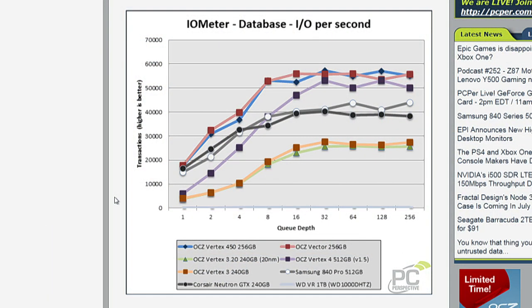And I say that on the hardest test that we run on SSDs, which is our IOmeter tests, which is about 3/4 of the way through the review. That's where we're throwing just crazy mixed workloads, all different sector sizes, offsets, reads, writes simultaneously. And there are 4 different chunks of those patterns that we throw at the drive. And it did very well. It did right up there with the Vector all the way across the board on all 4 tests.